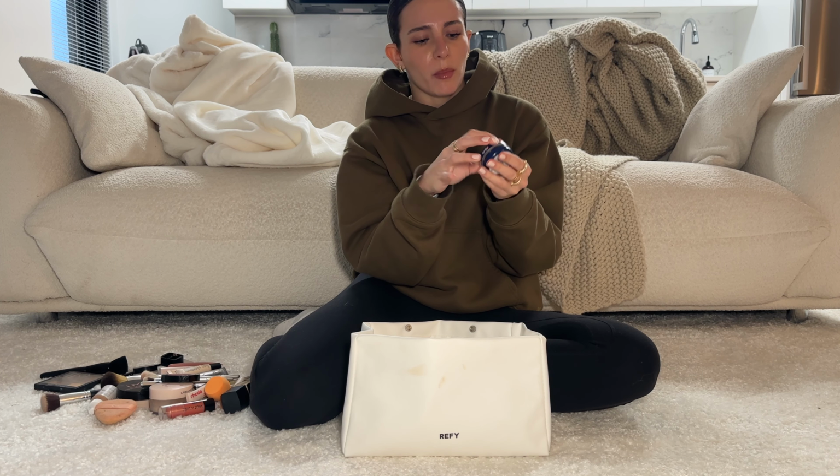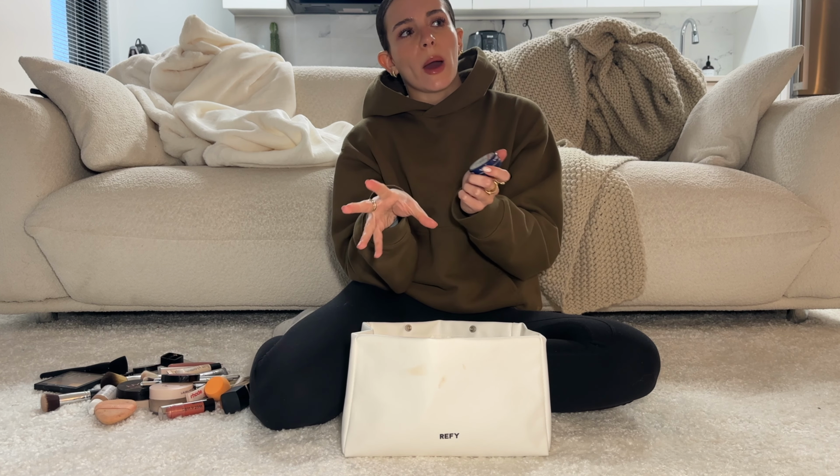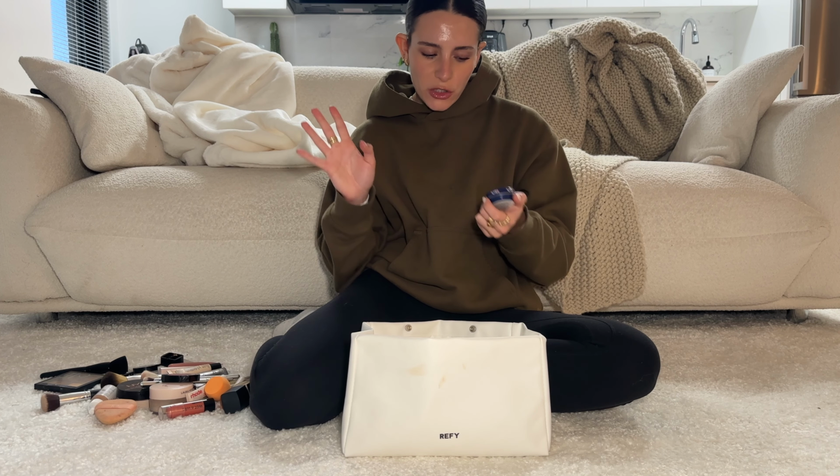It's like a salve or a balm, but it goes on so nice. It's almost greasy, but in a good way. It just is so thin and hydrating. It's not quite as glossy and sticky as a gloss, but it's way more hydrating to me than any other chapstick thing.